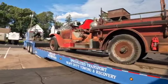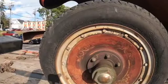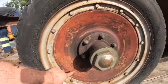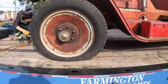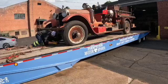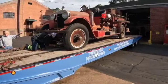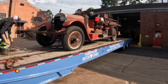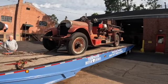Actually, I think the front wheel's got a better view of the gold. Oh yeah. You can see this. Look how fancy that is. This was not cheap when it was new. Wow. I know. It's a time capsule. It's unbelievable. Unbelievable. Wow.